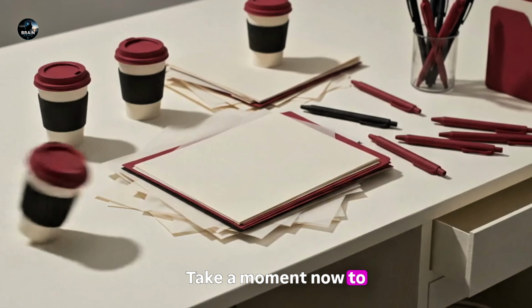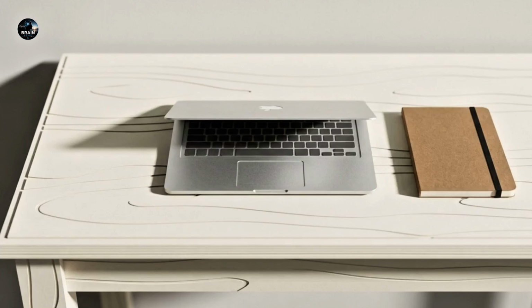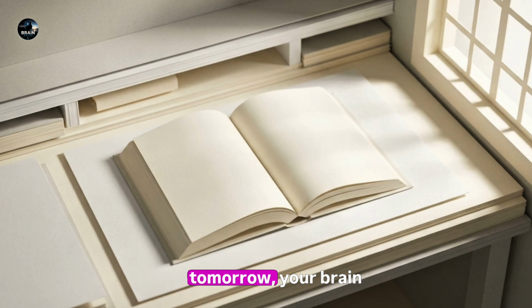Take a moment now to physically arrange the tools you need for that first task on your desk. Remove all clutter until only the necessary textbook, notebook, or laptop remains. When you sit down at a prepped workspace tomorrow, your brain avoids decision-making and moves directly into the task.